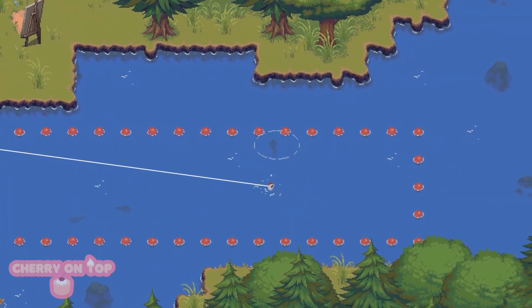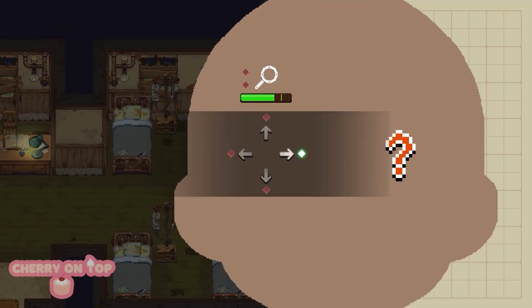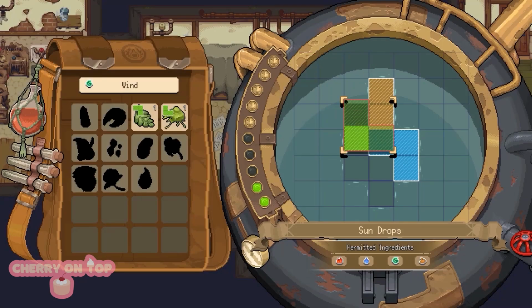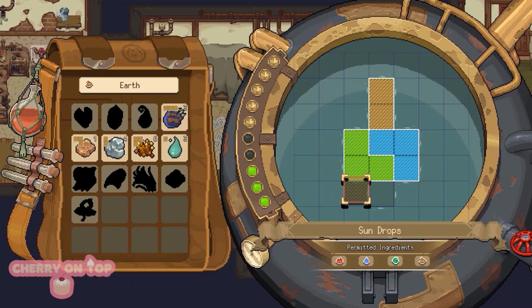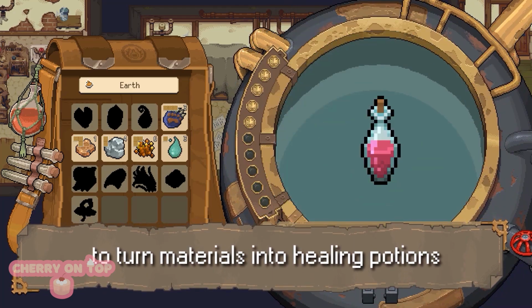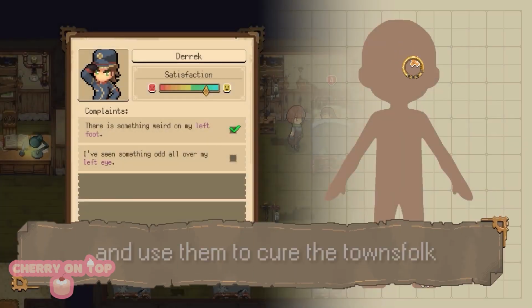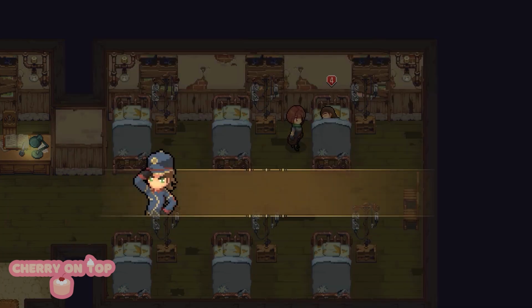Potion Permit offers a wide variety of activities to enjoy, including foraging for ingredients, battling monsters, fishing, building relationships with the townsfolk, upgrading the town and surrounding areas, working part-time jobs, and more. However, the standout feature of this game for me, aside from the beautiful pixel art style, is the process of brewing potions and remedies in your cauldron, unlocking new ones along the way.